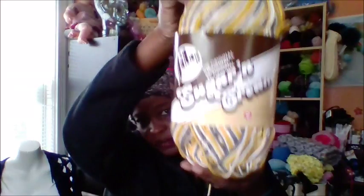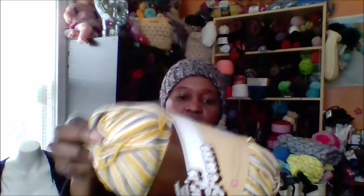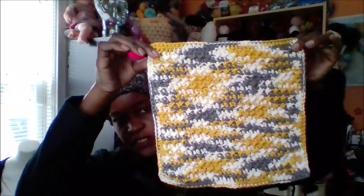The big Sugar and Cream ball, and I'd never seen this colorway before, which is called Golden Mist Ombre. Golden Mist Ombre. So I picked it up because I like the colors. It's yellows or golds, white, and gray. And first thing I made was this washcloth.